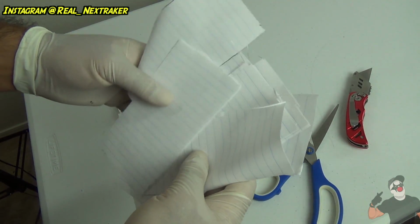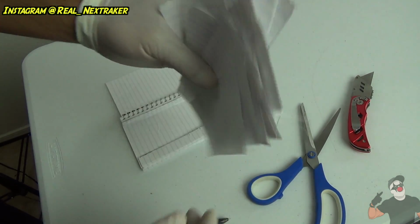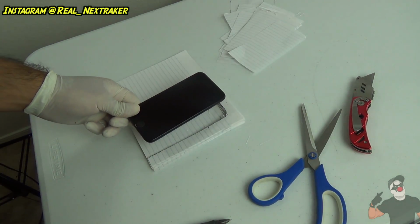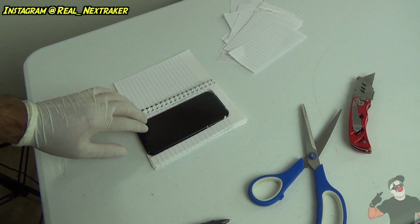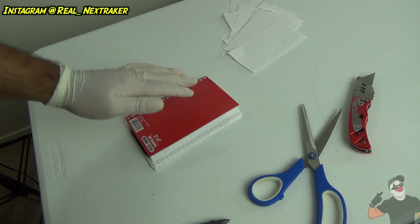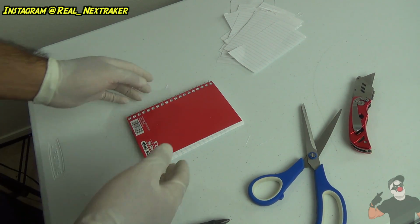All right, well, after a couple minutes, I was able to cut out all of these little sheets, and now I have enough room to put my phone inside like this. See, it's so flat and even, and all I gotta do to hide it is just close the notepad. Just like that. Now the way we're gonna be using this notepad is the following.